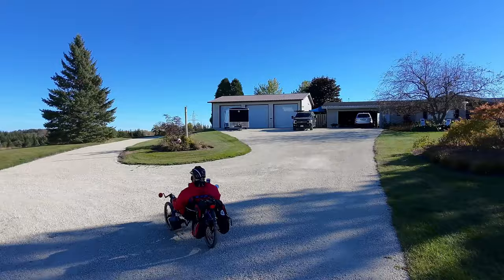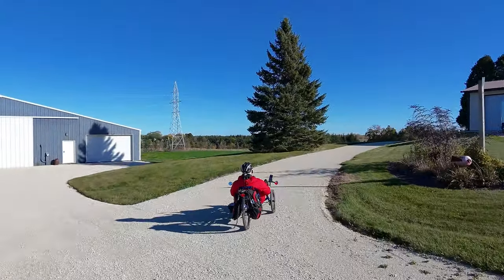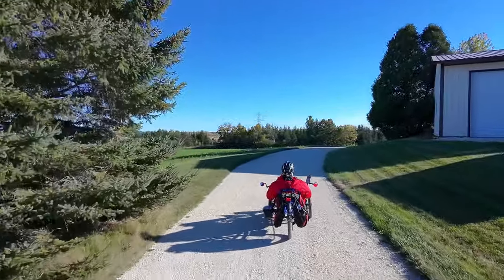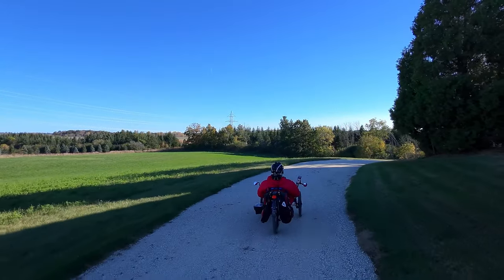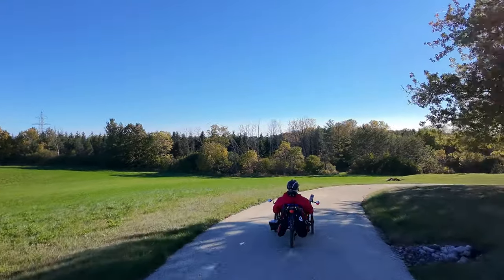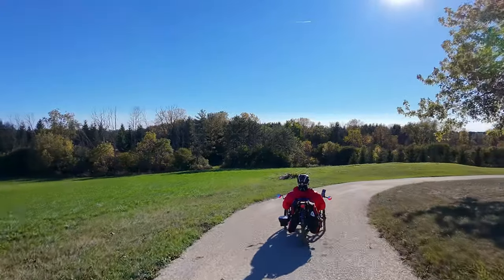Let's go back here, see if it follows me into the back of the property here. Seems like it's still with me. I don't think I've lost it yet. Going back here on the service drive to the back of the house. Since my truck hasn't been driving on this since the new gravel's been put down, this is much smoother.